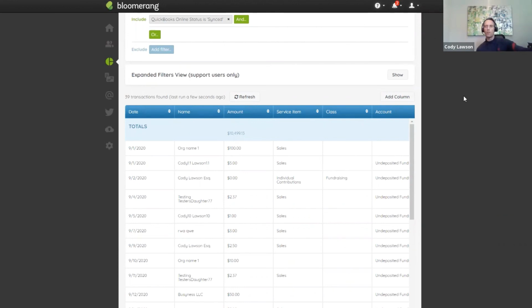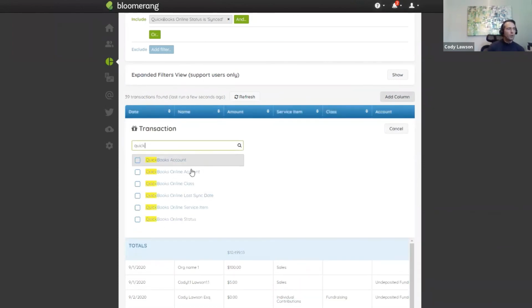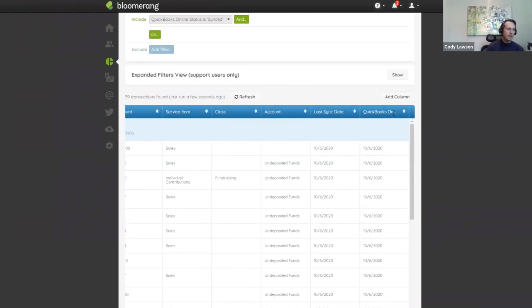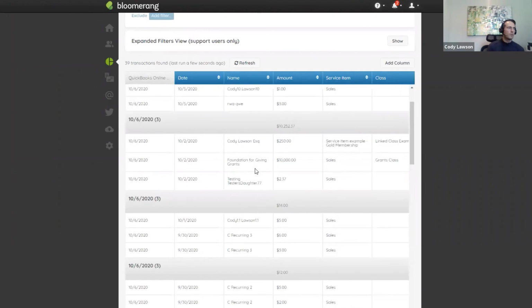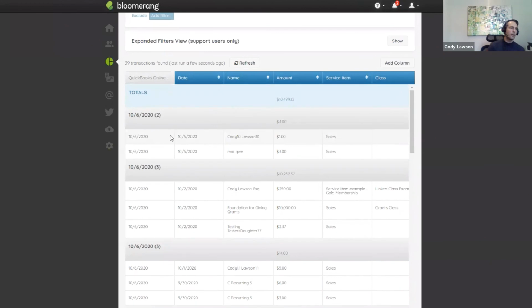You still have all the flexibility of our reporting system. And you can see that we've added in a number of columns. So you can see the QuickBooks Online status, the service item, class, account, and then the last sync date. If you want to bring in the last sync date, in this case it's going to be limited because I've only had the one sync that I just ran. But maybe I have run it before. I think I have run it before, but changed it around.